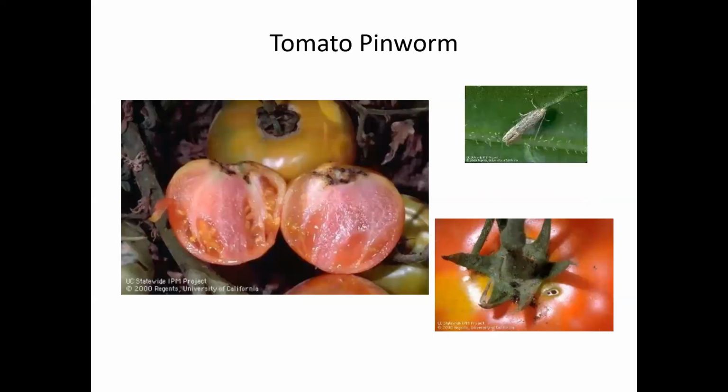Okay, then you have tomato pinworm. This usually isn't going to be a huge problem either. It will turn into a moth and lay its eggs. You'll see a little hole on the top of the tomato like this, and there might be a little bit of the tomato that's affected. You could cut this off and still eat the tomato.